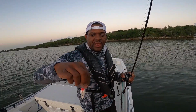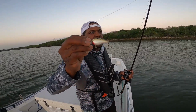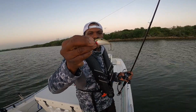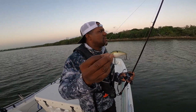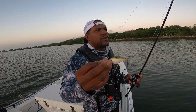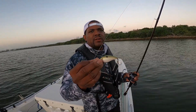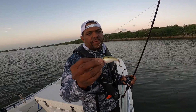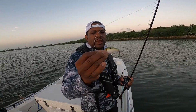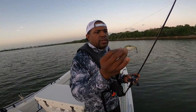So this is the crankbait that I throw. I throw it in different colors. This is a Strike King crankbait. It dives between, I wanna say, 2.5 to 4 feet, or 3.5 to 5 feet, something like that. And that's enough depth for what I need. And I do pretty good on it.